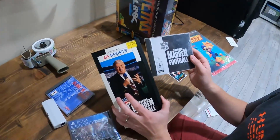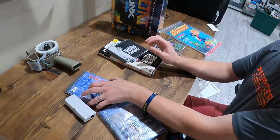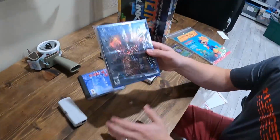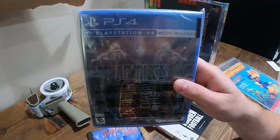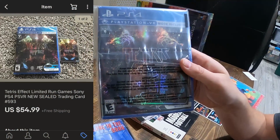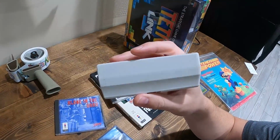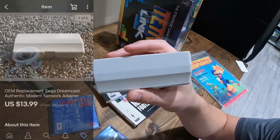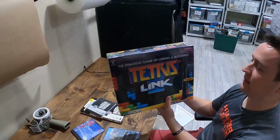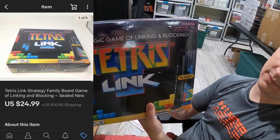John Madden Football for the 3DO sold for $20 plus shipping, which is crazy. Alone in the Dark for the 3DO, $30 plus shipping. Tetris Effect from Limited Run, so it's the special edition version. That sold for $55. It's got the trading card in there as well. Dreamcast modem adapter. These were ripped off of systems that did not work, and they sell for $13.99. And then Tetris Link. $25 plus shipping is what this sold for.